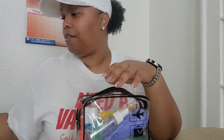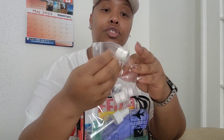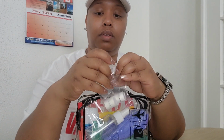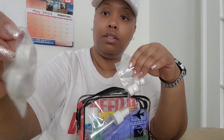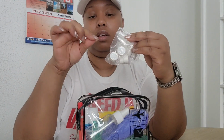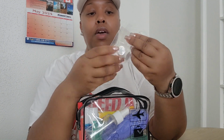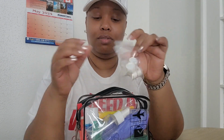And I also have compressed towelettes that I put some Dawn Power Wash on. There are 2 tablets in each one. I'm going to break it up so you can see. That discolored look that you see is the Dawn Power Wash. All you need is a couple of drops on it and it soaks up. So when you run this underwater, you have this liquid, so it gets soapy so you can wash your liquids.